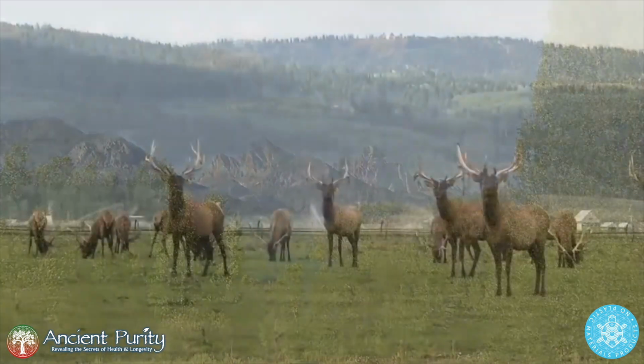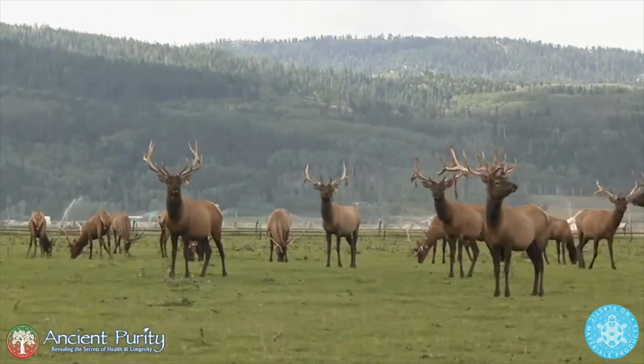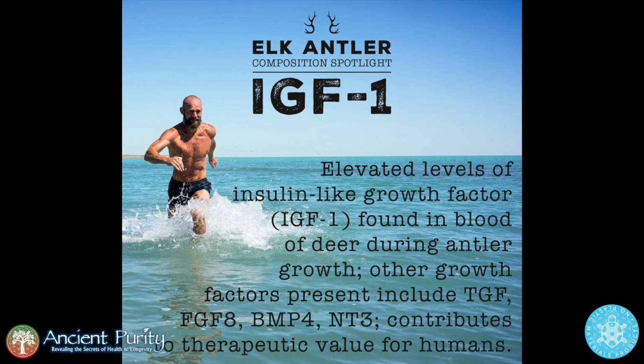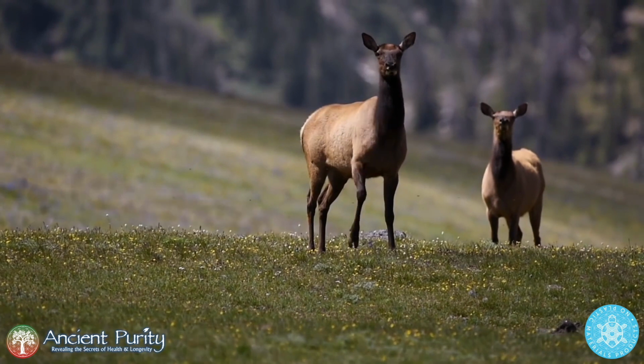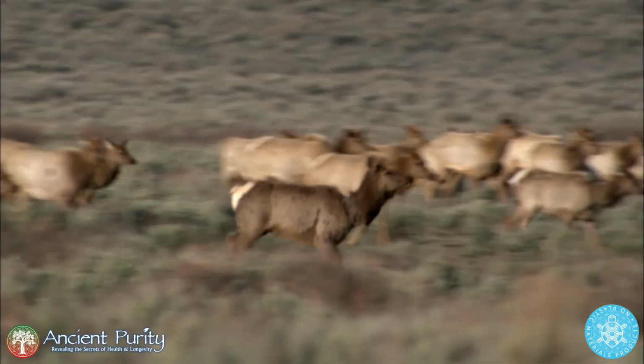Elk velvet extracts contain 24 naturally occurring growth factors, including IGF-1. That's the end product of HGH. You hear about people going to regenerative clinics or anti-aging clinics to be injected with human growth hormone. When human growth hormone gets into the body, it's converted into IGF-1, which is found naturally occurring in antler extracts.